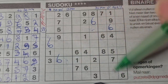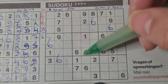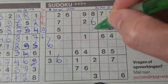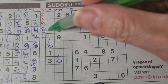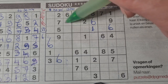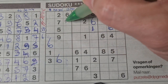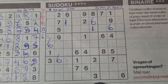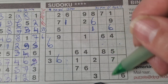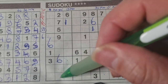I can see digit number 1 is next, after number 6. 1 in this column, 1 in the middle column. So the column next, the only place left, 1 should be there. The 1 in the third row, the 1 in the first row. So the row between, the second row, only 2 places left, 1 should be here or there. We have a 1 in this column, no 1 there. 1 should be there. And I cannot continue with 1 now.